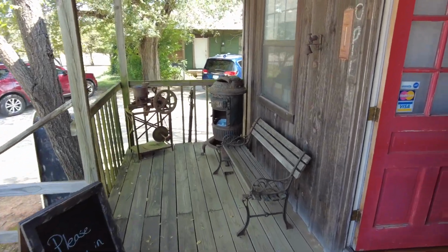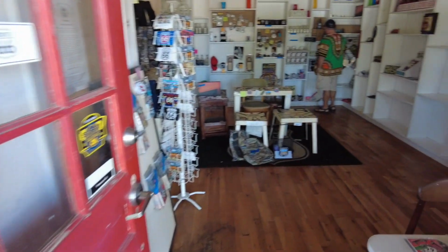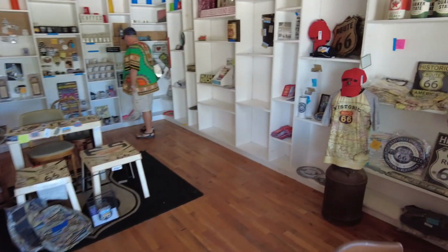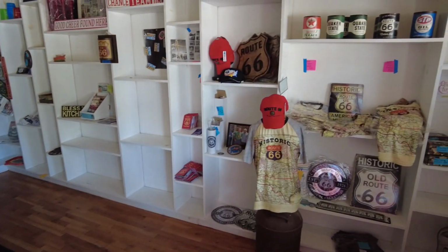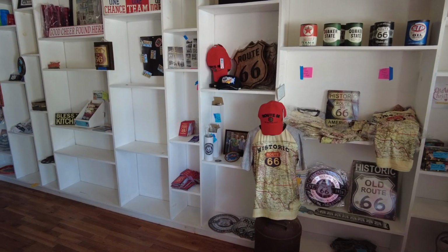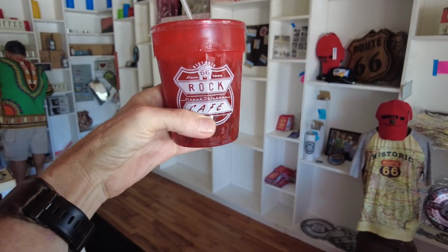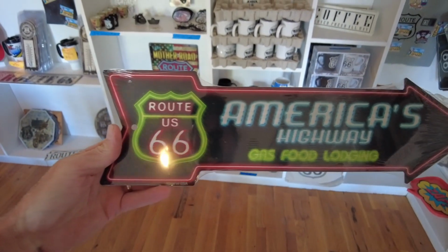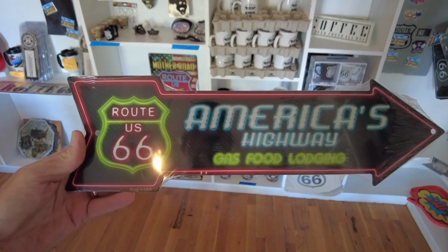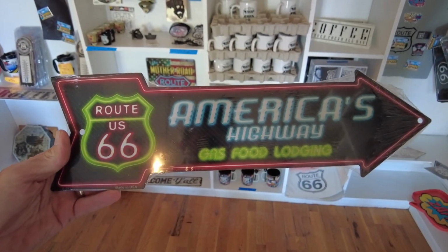Okay, the meal was great, and I am so stinking full. We're going to take a look at the gift shop here. And by the way, if you order drinks here, you get to take home this great looking souvenir cup. What do y'all think about this sign here? It's got neon on it. I think I'm going to buy it and take it home, hanging up in my shop.